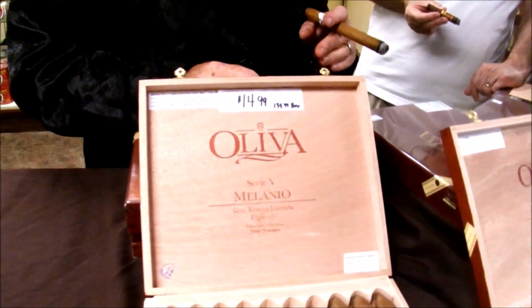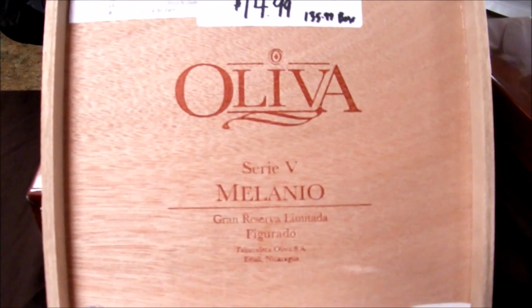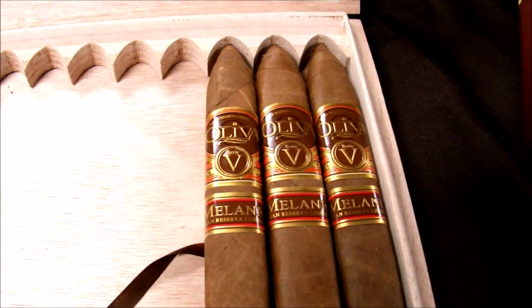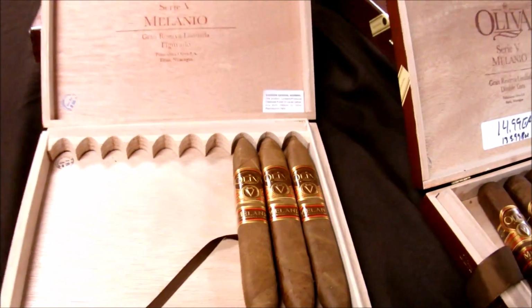Now, the Melanio, which we have right here, this is our top of the line. This is the cigar that was Cigar Aficionado's number one cigar in 2014, Cigar Snob's number one cigar in 2012. It is the smoothest of smooths. It is a fantastic, take it easy, don't do anything else, don't work and smoke it, don't mow the yard and smoke it. You can golf and smoke it. As long as you're doing something enjoyable, something relaxing, enjoy that cigar.